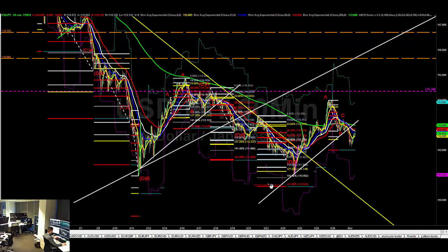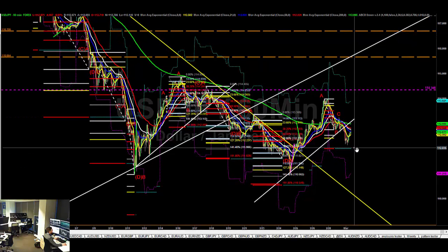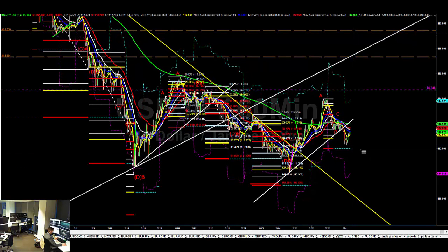Oh, so that is the current AB. Okay, so we're currently on this swing here. We didn't quite get to the D. The D's down at 112, and if we get the D hit there, where can we go to? 111.13. That takes you down to the next daily level of support here. So that could be quite a good play for today, dollar yen short.